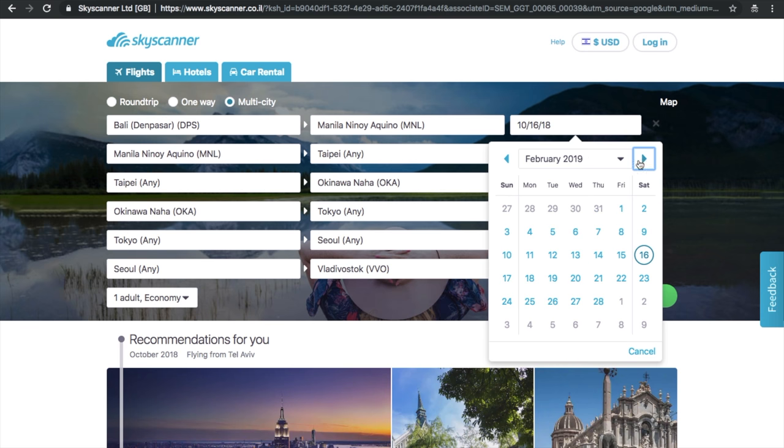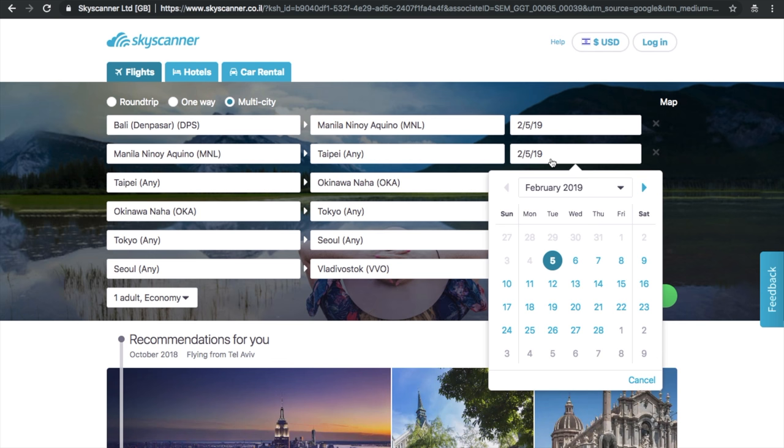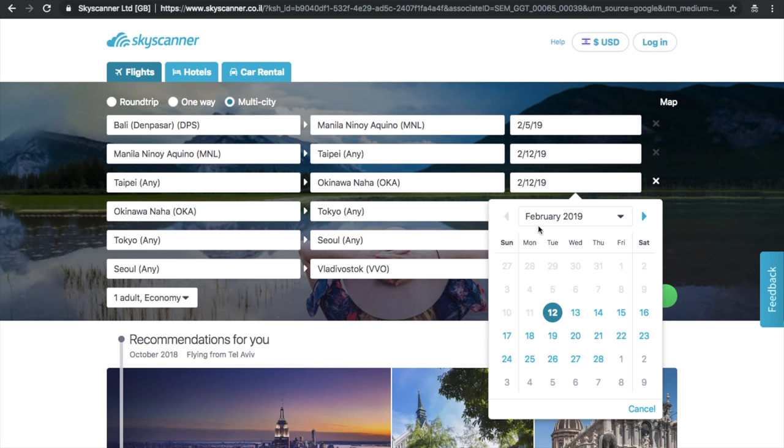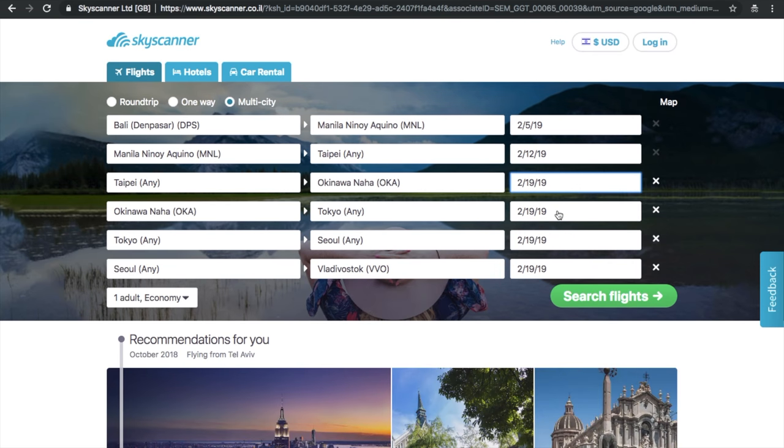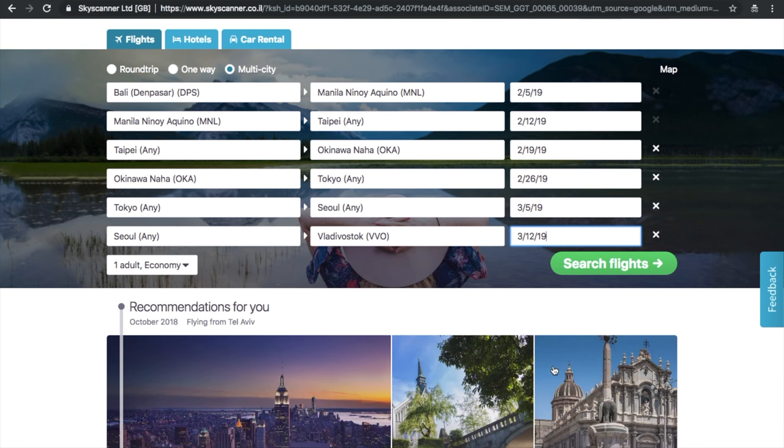Let's do February. So we're going to start with February 5th. It's October right now, so that's about four or so months in advance. We're going to spend a week in each location. Tuesdays, Wednesdays, and Thursdays are actually the cheapest days of the week to fly. So I definitely recommend putting it on those days, because if you don't, you might get upcharged, and we're trying to get the best bang for our buck.